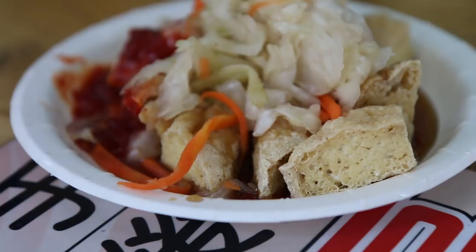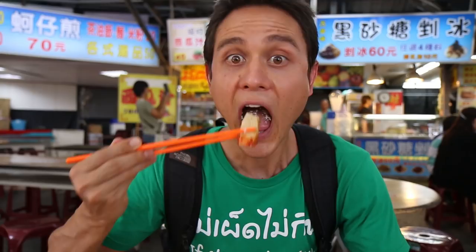Mmm. Oh, that's good. It is very crispy around the edges and kind of into the tofu, and then the tofu is very juicy. As soon as you bite down, a lot of watery juice comes out of it, and then it definitely does have that kind of stinky, rotting flavor to it, but it's really not bad. Oh, with chili, that improves it.